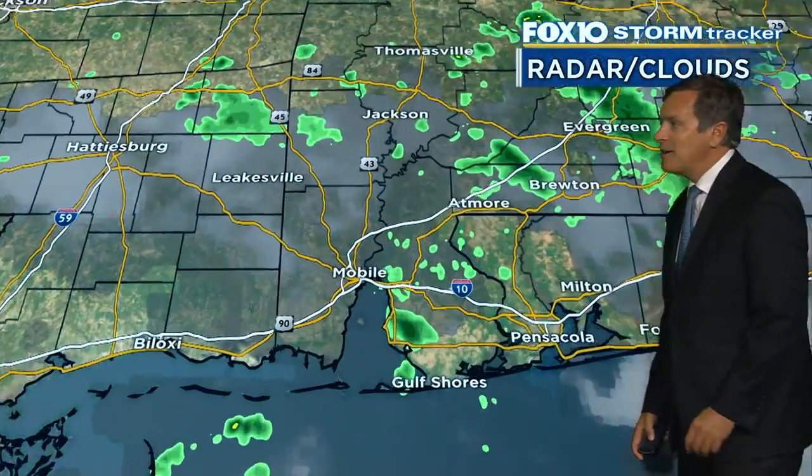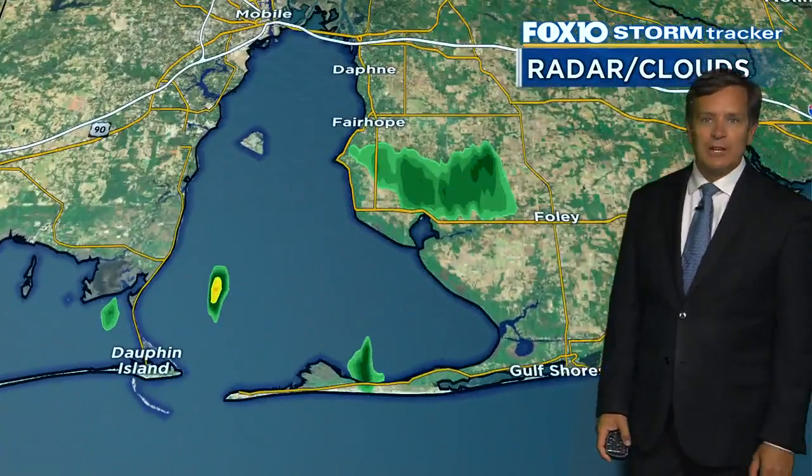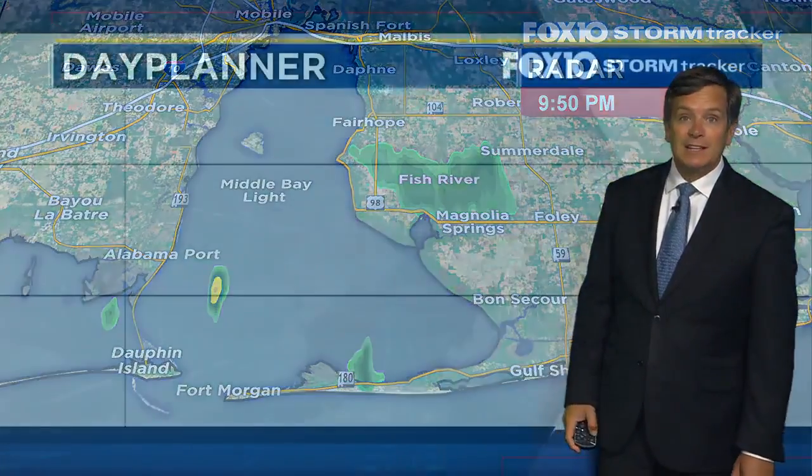In the meantime, scattered showers out there. Rain chances are up with the rain showers that are around. You can see north of Weeks Bay around Fish River, we had a pretty good thunder shower headed towards Fairhope, but that has weakened considerably.